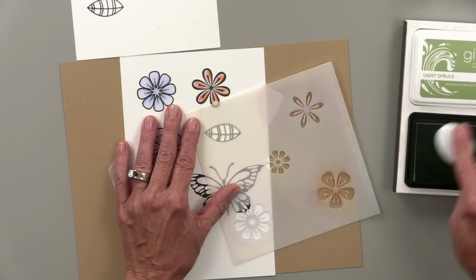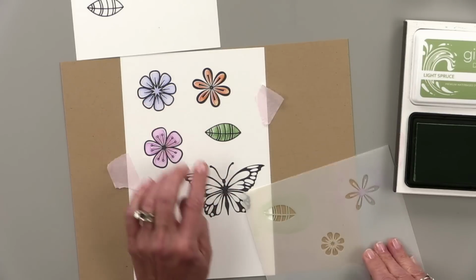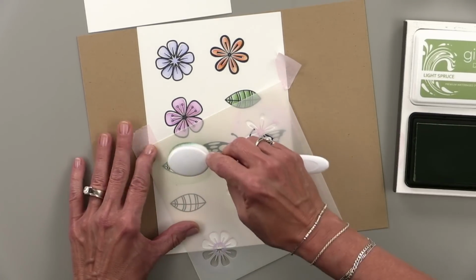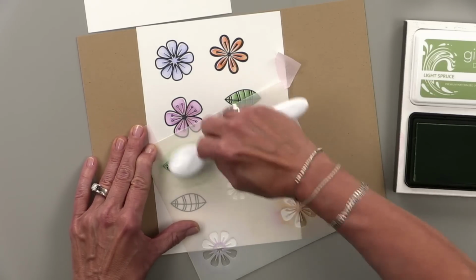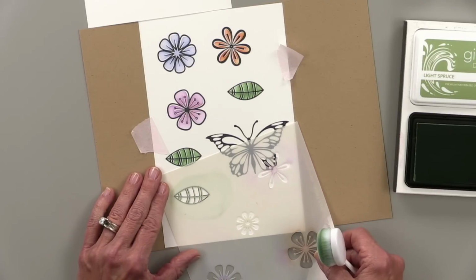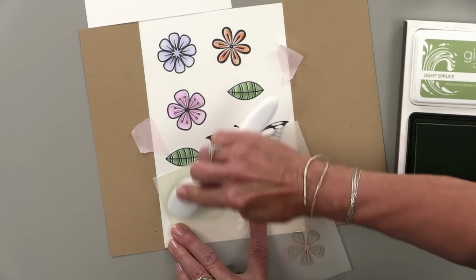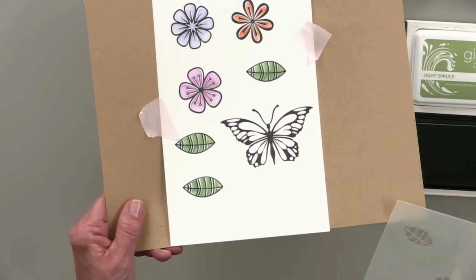Okay. Light spruce. See the little white marks? I feel like it's exactly what Tom said. It's a highlight, and some people put a lot of time into creating that look with a white gel pen. And you can get it just by staggering your image just a little bit. They put the highlights in with a white gel pen, but why not just do them right from the start? See how cute they are.